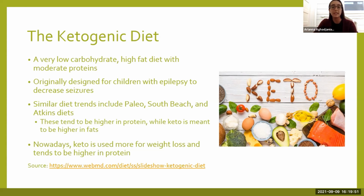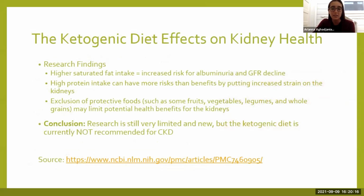But nowadays, the keto diet has been a bit more modified and tends to, in general, include a high amount of fats and proteins because of the very restricted carbohydrates, which, as mentioned throughout this course, can be a concern for kidney health, since we do want to be aware of our protein intake with CKD. And on the next slide, I'll go a bit more into the current research.